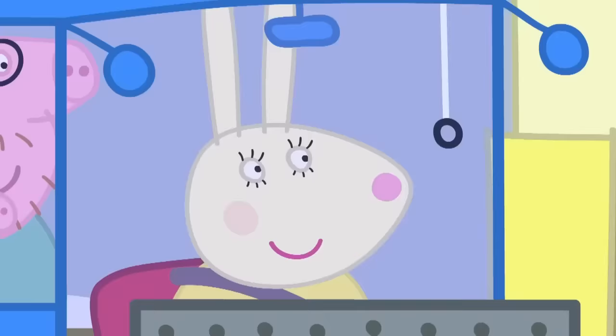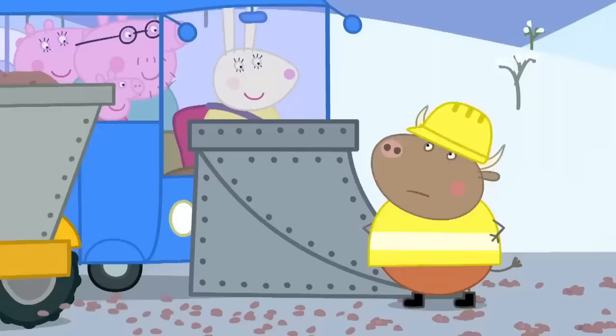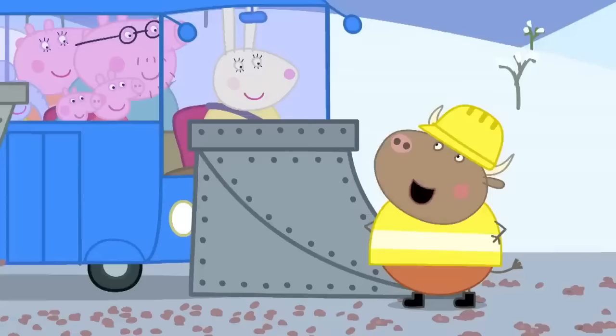Next stop, the seaside. Hooray! Mr. Bull and his friends are gritting the road. The grit melts the snow. Hello, Mr. Bull. Moo! Hello, Miss Rabbit. It's taken us all night. But the road is clear all the way to the seaside.